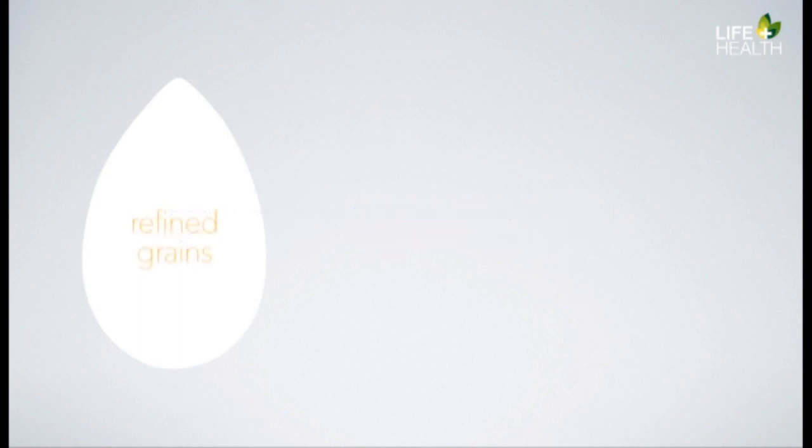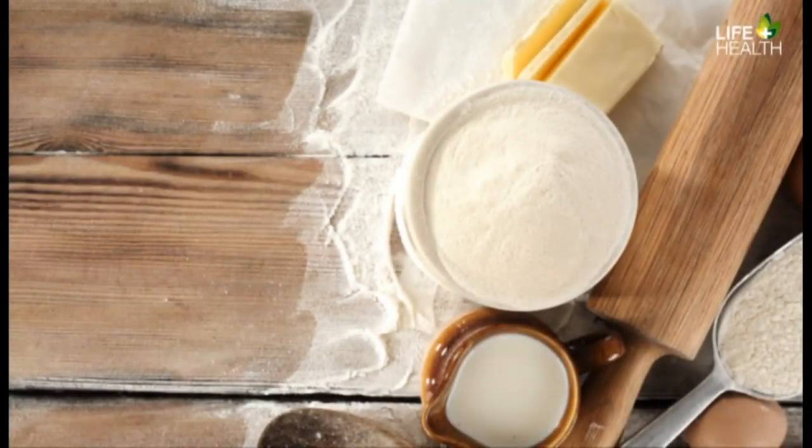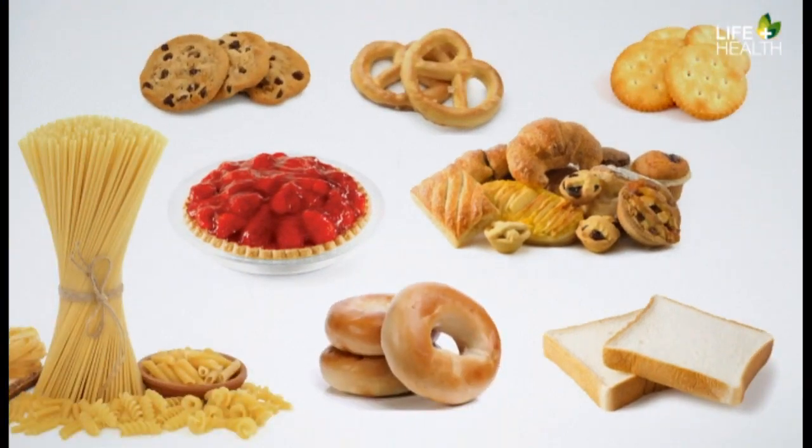This process removes about 75% of the vitamins and minerals, 90% of the fiber, and 95% of the phytochemicals that the wheat kernel originally contained. But it doesn't stop there. Nobody sits down and eats a bowl of white flour. Before we eat the flour, we add fat, sugar, salt, flavors, preservatives, and colors to the flour, and then we eat it. We find refined grains in breads, bagels, cereals, pasta, cakes, cookies, pies, pastries, crackers, pretzels, and other baked goods.